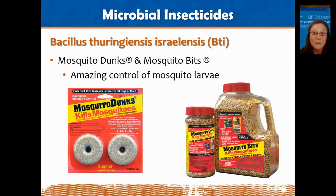But mosquito bits can be used in smaller bodies of water, stationary water that cannot be drained, things like bromeliads or other water-holding plants. They're easier because you can sprinkle them on. Mosquito bits are great for potted plants, either on your lanai or indoors. You can sprinkle the bits on the soil surface, and it's going to help control fungus gnat larvae, because those are a big nuisance.